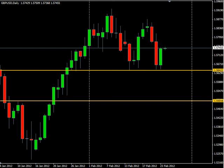Then at 9:55 a.m. Eastern Time, we have the U.S. University of Michigan's confidence report for February. They're actually showing a slight increase from 72.5 up to 72.8, which would be good news for the US dollar. If it comes out even higher, it could be even better news for the US dollar. So make sure to keep an eye on those.